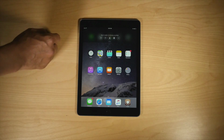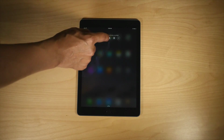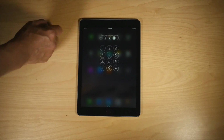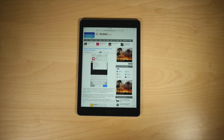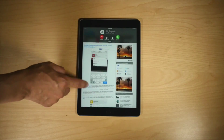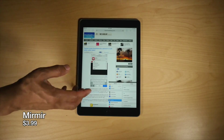CallBar for iOS 7 and 8. You think about CallBar, you probably think iPhone, right? Well, it also works on the iPad, and it works really good. So that way you can make and take FaceTime audio and FaceTime video calls right there from this interface without interrupting your current workflow. So say you're in an app, you receive a call, no problem. You can still browse in that app and take your call with no issue. It's CallBar, and it works great for iPad.